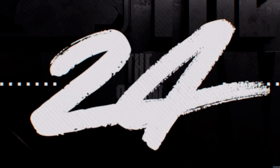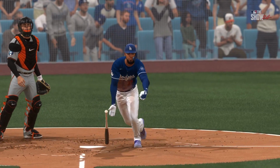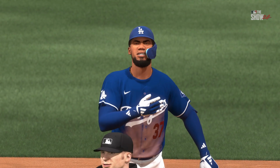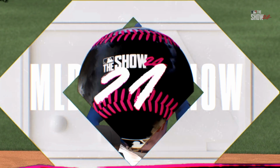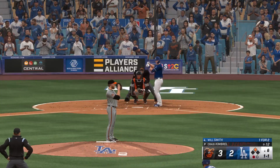Showed a willingness to drive that pitch the opposite way. Didn't get jumpy. Didn't try to pull the ball. He let it get deep. Took the barrel right to it and then extended through the swing for the line drive base hit. 1 out. Runner at second. Now it's the Dodger cleanup hitter, Will Smith.